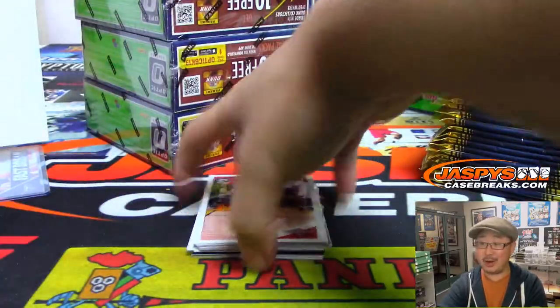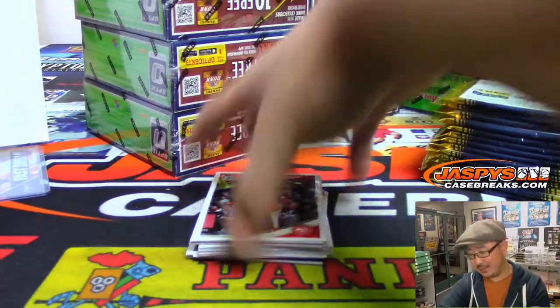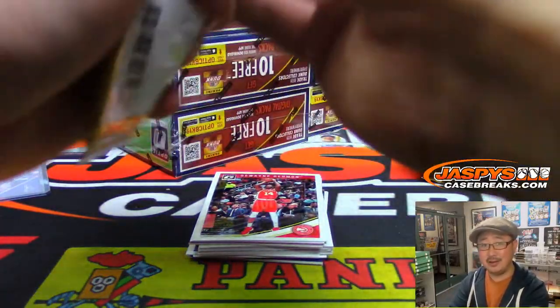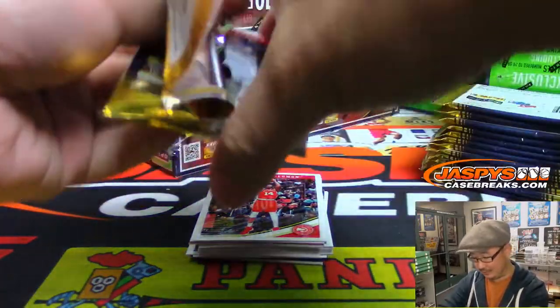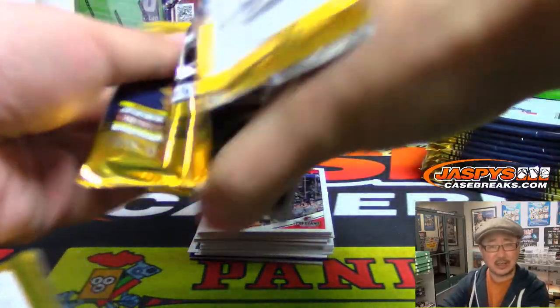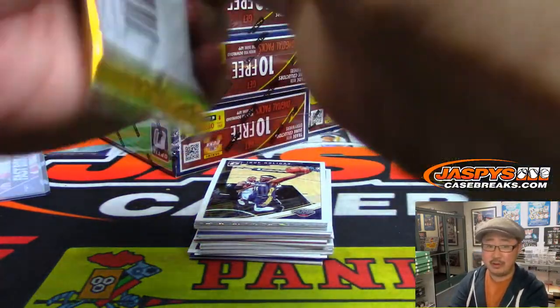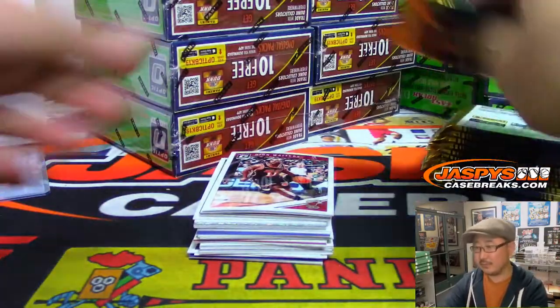Yeah, well, it's just international edition. It's just on the label in the back. It says Australia Blasters on the label. Or international. Well, I think it says Australia Blasters. So I think it was just an international exclusive.